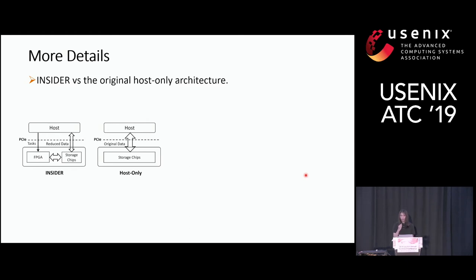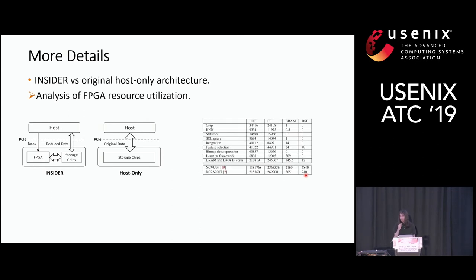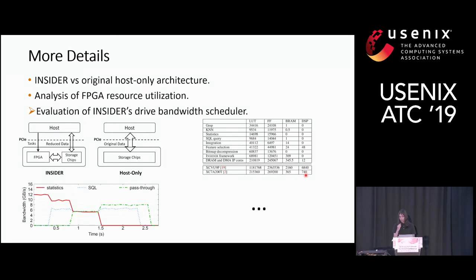Besides, our paper offers more details on evaluation. This includes Insider versus the original host-only architecture, analysis of FPGA resource utilization of implemented applications, and the evaluation of Insider's bandwidth scheduler, and so on. So definitely check out the paper for further details.